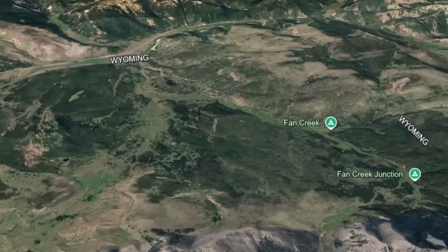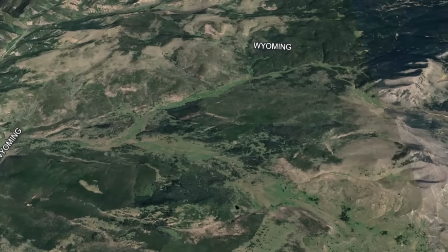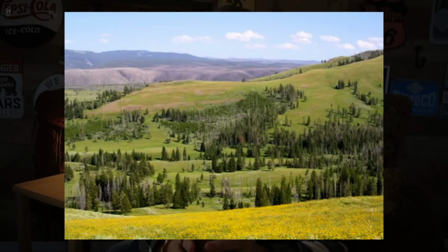2 weeks later, Bob was on horseback with a pack string and 2 other park employees, and they were 11 miles back up the Fan Creek drainage, up Sportsman's Creek, heading towards Sportsman's Lake. They had come down this steep slope, and there was a subalpine meadow in front of them.